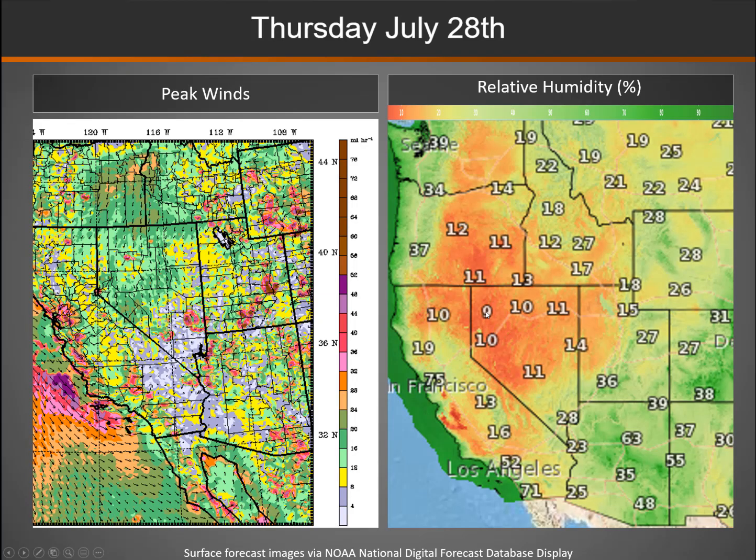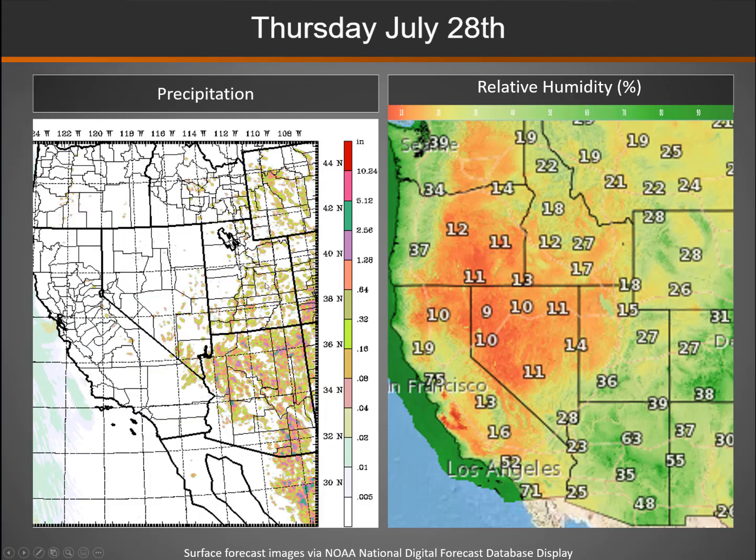You can see the low humidities, upper single digits to low teens here in Nevada, low to mid teens in Idaho. The winds here, you can see those winds, the gustiest in that western sliver of Idaho. Otherwise, higher humidities further south and east in that monsoonal air mass. We see that monsoonal air mass through here.